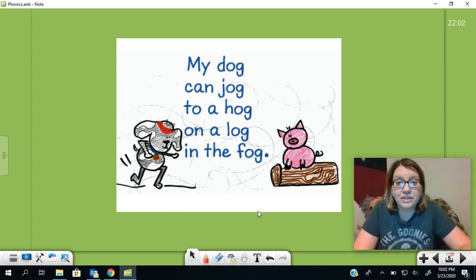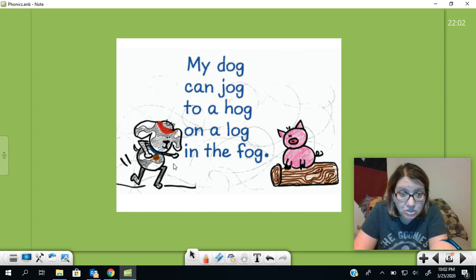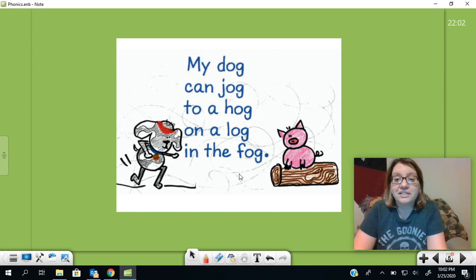All right, here is my poem that has a dog in it and has a bunch of rhyming words. Are you ready? Here we go. All right. My dog can jog to a hog on a log in the fog. Do you see how I did that? So I have my little dog. He's jogging to a hog. Here's the hog. He's on a log and they're in the fog. Can you see the fog? It's kind of swirling around. It's hard to see. Isn't that great?